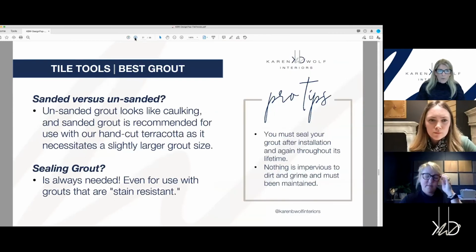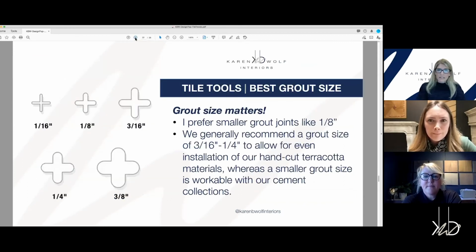In terms of grout, I think the big takeaway here is that you have to seal your grout. Even the ones that have the stain resistance in it, supposedly, you still need to seal it, correct? Yep. Nothing's impervious. And also marble, you need to seal. A lot of times it's not pre-sealed. So it really depends on the material you're installing also.